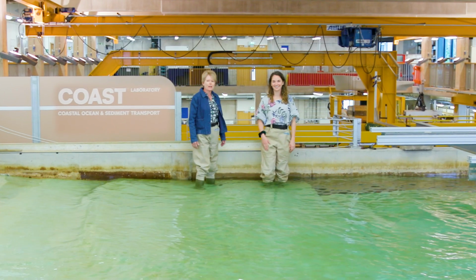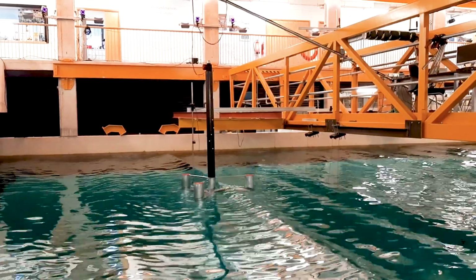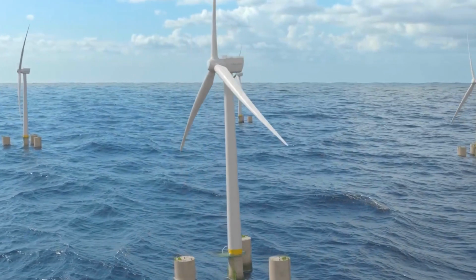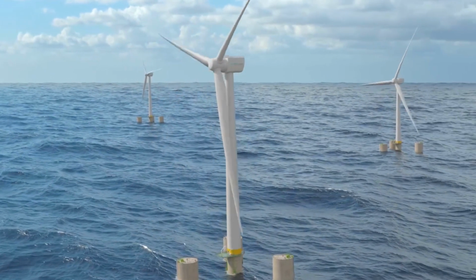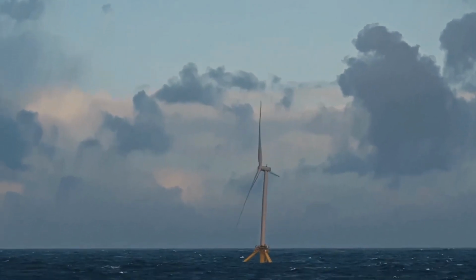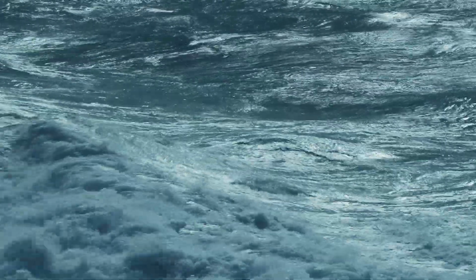Here we are in the Coast Laboratory at the University of Plymouth. And I think for floating offshore wind, we're seeing a lot of new designs and developments coming forward, lots of innovations, both in the floating structure itself and also the mooring and anchoring system that goes with it. Yeah, so mooring and anchoring is one of the key differences between the fixed offshore wind and floating offshore wind. So it not only keeps the platform in place, so making sure it doesn't float away, but also ensures that the platform is stable, not only in regular conditions, but also in extreme rough sea states and large wind speeds.